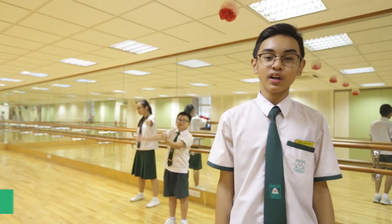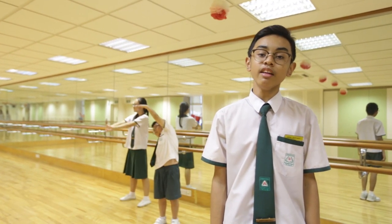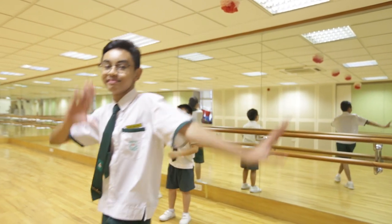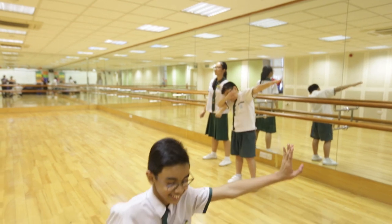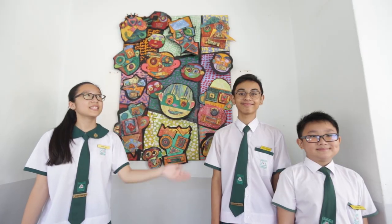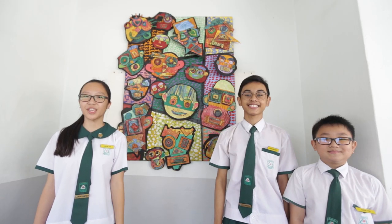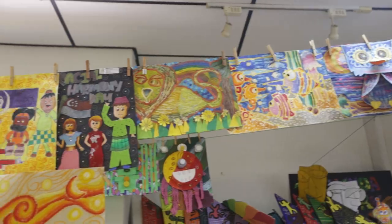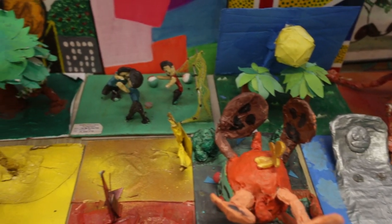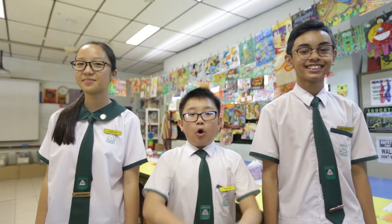Let me introduce to you our studio points. This is where our signature dance lessons take place. We learn traditional and modern dance steps too. This is our Van Gogh studio, where we let our creative juices run free. Look at the beautiful art pieces. I really love the exposure that music and art lessons give me. It makes me a whole person.